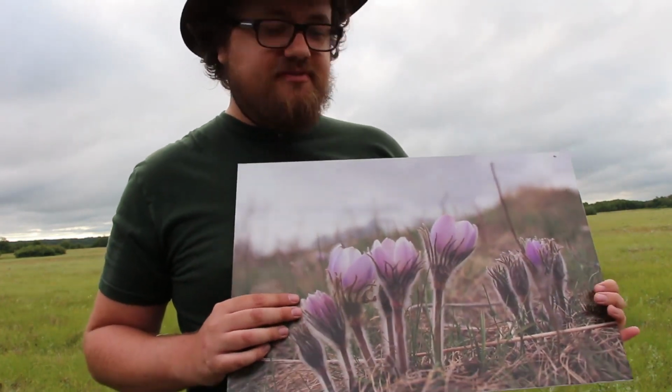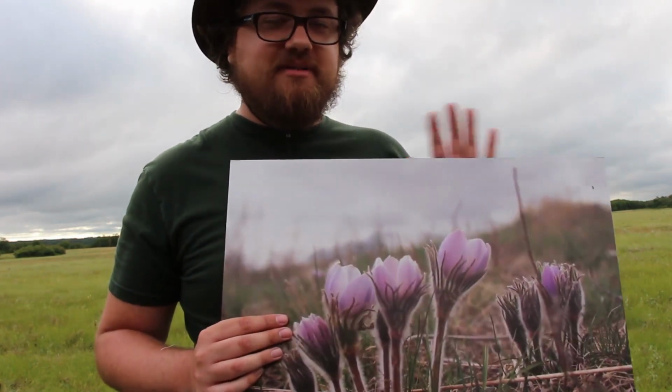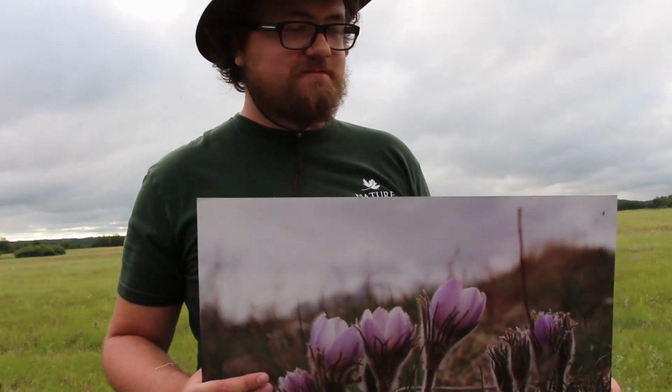And so this flower serves as an important food source early in the season for bees, but it also attracts bees because the flower is so warm. Sometimes bees and other insects will get inside this flower and will be able to warm up in the cold prairie air.